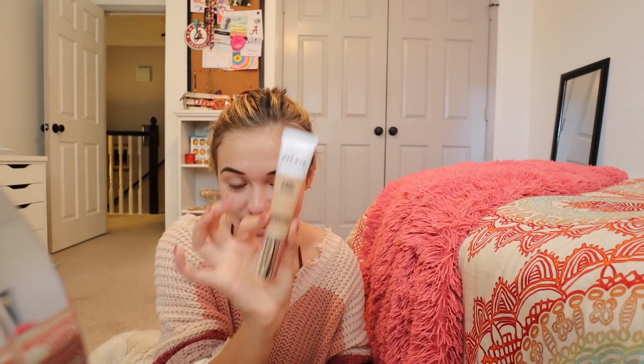Now, I'm using this foundation because it's the only one that matches me. It's the Bye Bye Foundation by It Cosmetics, SPF 50, everyone.